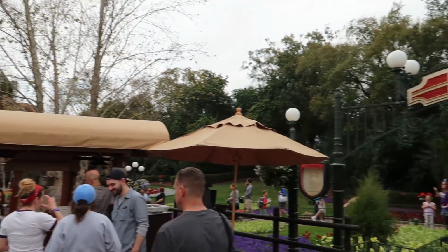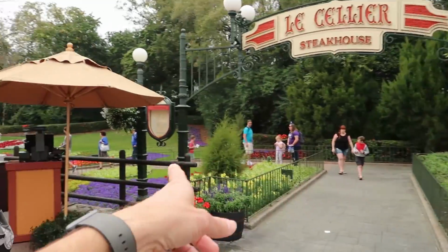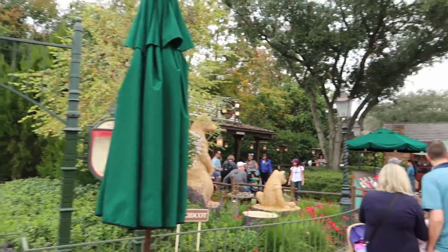From the popcorn stand, we turn to our right. This is another entrance to Le Cellier. We were down there, that's the Victoria Gardens. We're actually headed out of the Canada Pavilion.